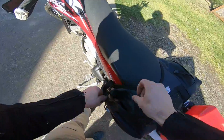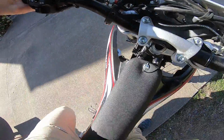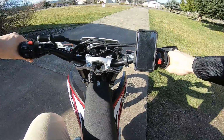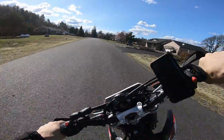These little saddlebags on. I'm such an old man now. Look at that. Oh yeah. Got my phone mounted. So sick. So much better than a street bike, man. I was missing out for years. All right, I'm out of here. This bike is so smooth and awesome. So stoked about it.